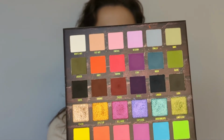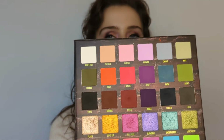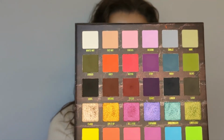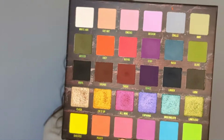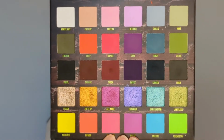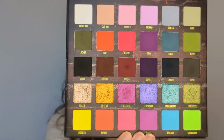You have everything from your lightest, almost pastel-y mattes that help you blend, all the way down to deep dark mattes that are great for the outer corner. And then you have metallics that correspond with it. This palette is just so smart. I don't know why nobody came up with this idea before. It's genius. But the formula is phenomenal. I love the mattes, love the metallics. I love the concept of this.